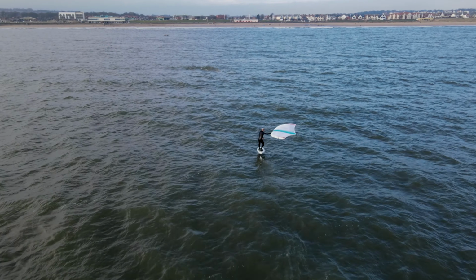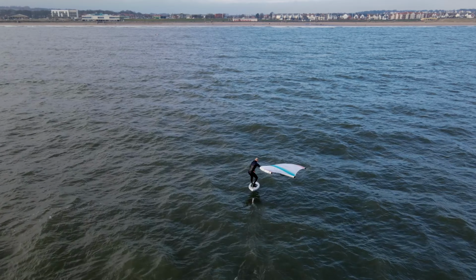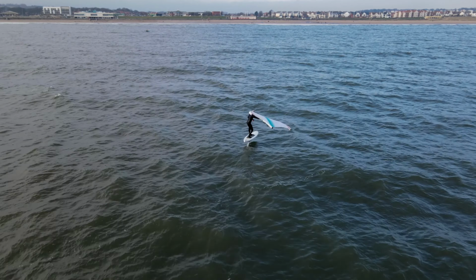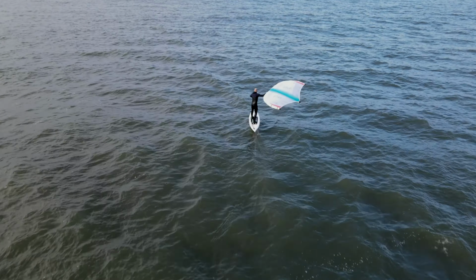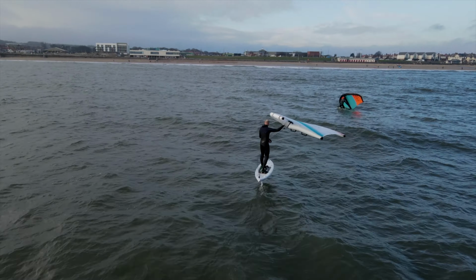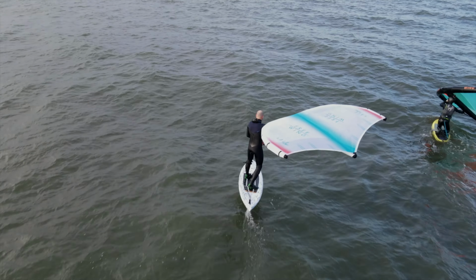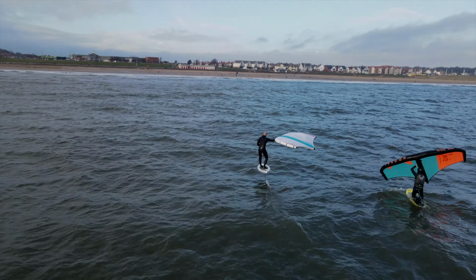So it's really nice to see that they're getting so much time on the water with these in these tiny wind ranges. It's probably about 10-15 knots at the most on this day, and Andy, you can see, is struggling to get in. So it just shows you how efficient those downwind boards are.